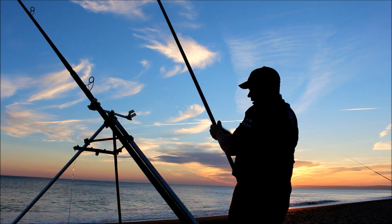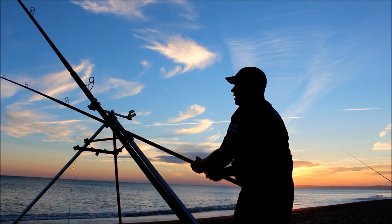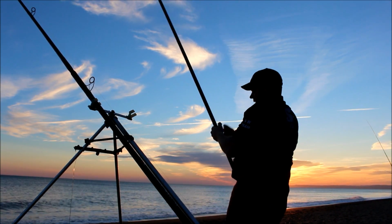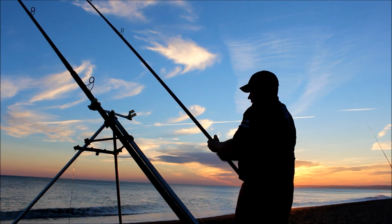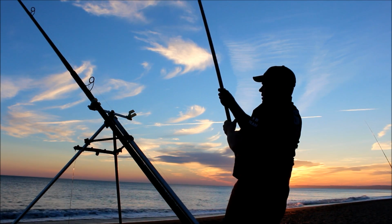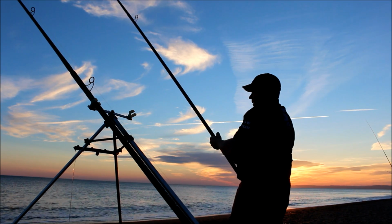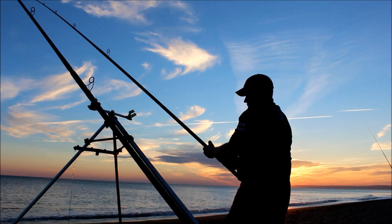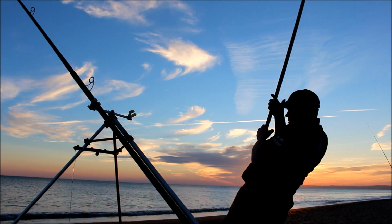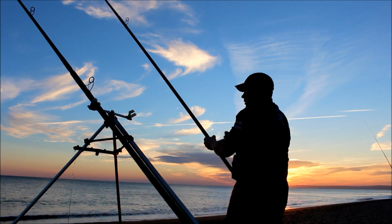As you can see now, I'm using the rod, reeling back in, keeping the line tension all the time, and using the rod to bring it in. It's all about pumping. Probably a dogfish. Feel something on there. I think so, mate.